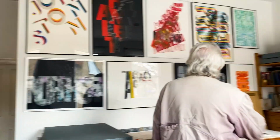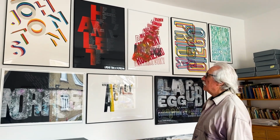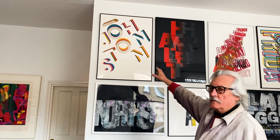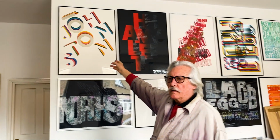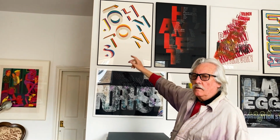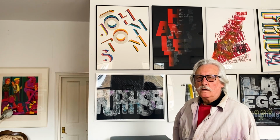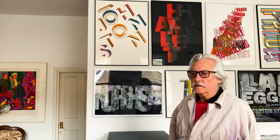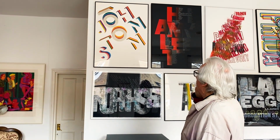On the walls we've got some of the work I've done. This one over here was done for TfL, Transport for London, to commemorate the 100 years of the tube alphabet, which was designed by Edward Johnston in 1916. So they did this set of posters in 2016.